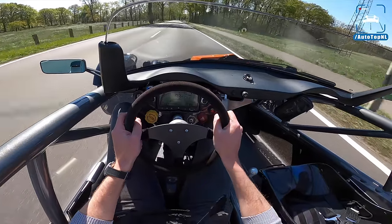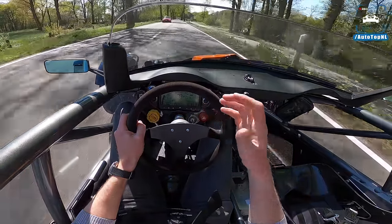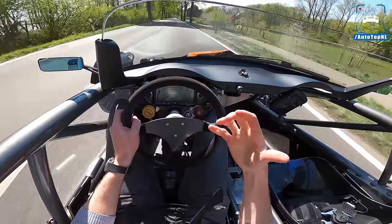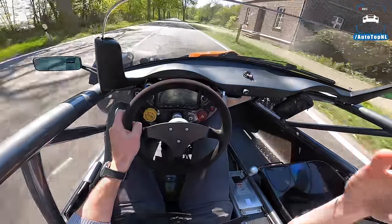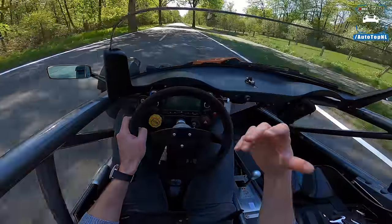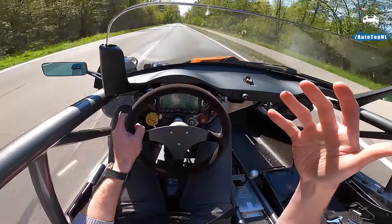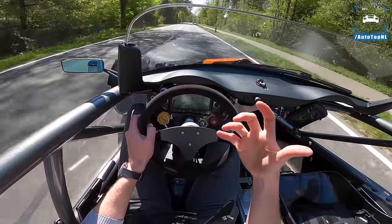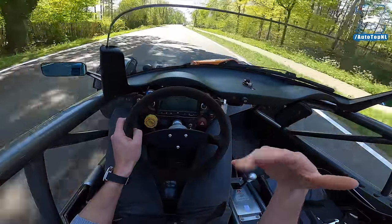Oh my God. So I am seriously struggling to describe what this feels like. You have that supercharger whining behind you. It sounds so angry. And because this car only weighs like 600 kilos, the power delivery is so immediate. It's just you touch the throttle and you go.